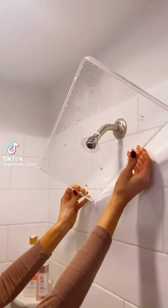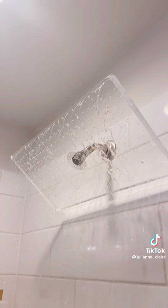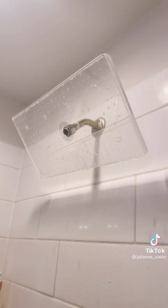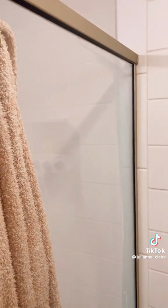Amazon bathroom must-haves. This acrylic showerhead is one of the world's largest with 276 nozzles. It comes with a water filter, great water pressure, and it fits all standard shower fixtures. There's an anti-buildup clear coating inside and out so you don't have to clean it. And easily keep your showers clean with this squeegee that also comes with a matching hook.